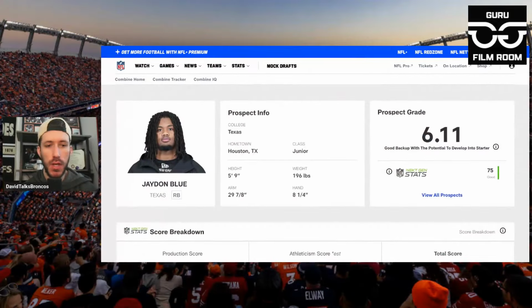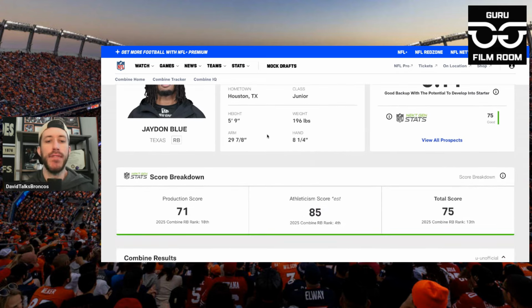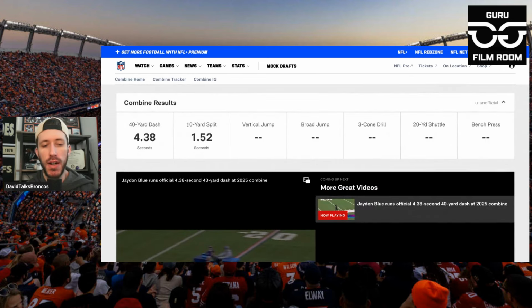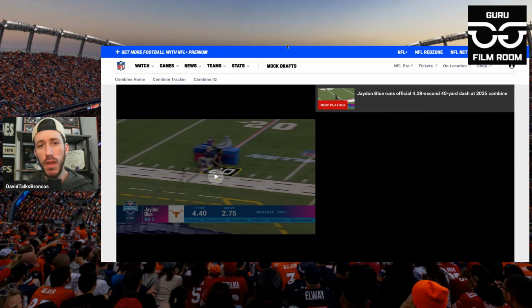So we'll dive into some of his film here in just a moment, but I wanted to look over his profile with y'all really quickly. Jaydon Blue, right now, NFL.com has him rated as a 6.11 out of 8, 5'9", 196 pounds. Athleticism score, 85. That's very good. Ranked 4th at the NFL Combine. Look at this 10-yard split, 1.52. That's the same as Quinshon Judkins, TreVeyon Henderson, all those guys. Ran a 4.38, though, a little bit more straight line speed. And then at his pro day, they were talking about how he ran like a 4.25, 4.27, something like that. Those times are always just a tad faster at pro days. So that 4.3 speed really checks out with me, the fact that he was able to replicate that multiple times.